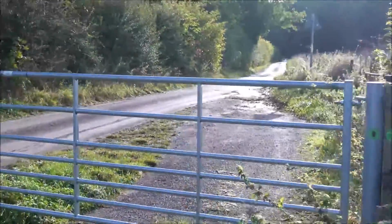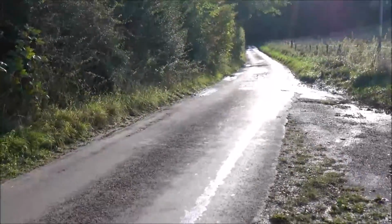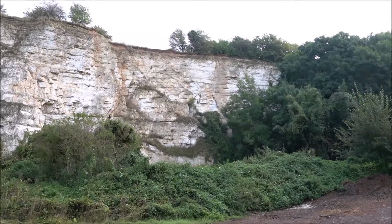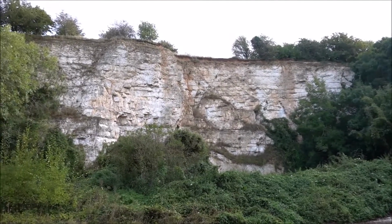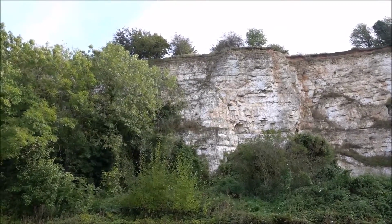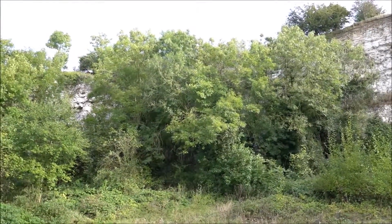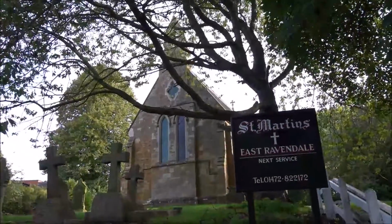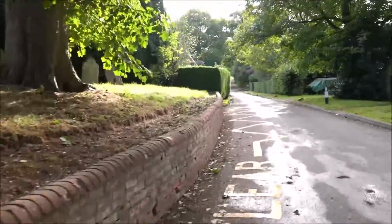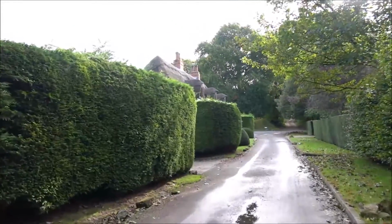A little bit of tarmac walking now, but this is a lovely dale walking down here. That's why I chose it. An old mining cliff face. Just a haven for wildlife now, I guess. As the sign says, we're at East Ravendale, old church. We've got a thatched cottage here to show you.